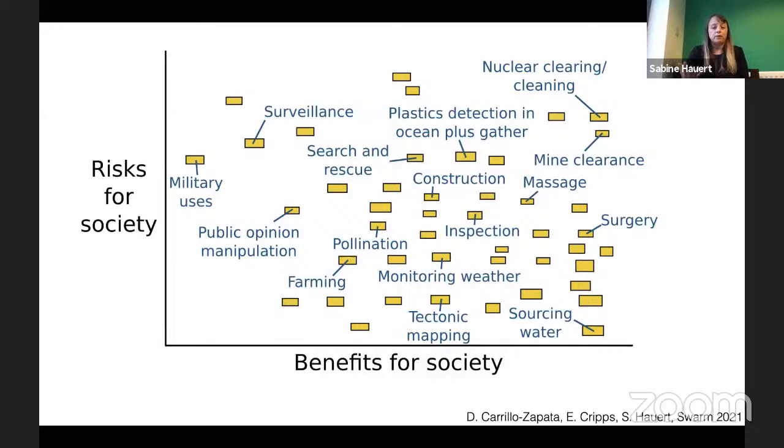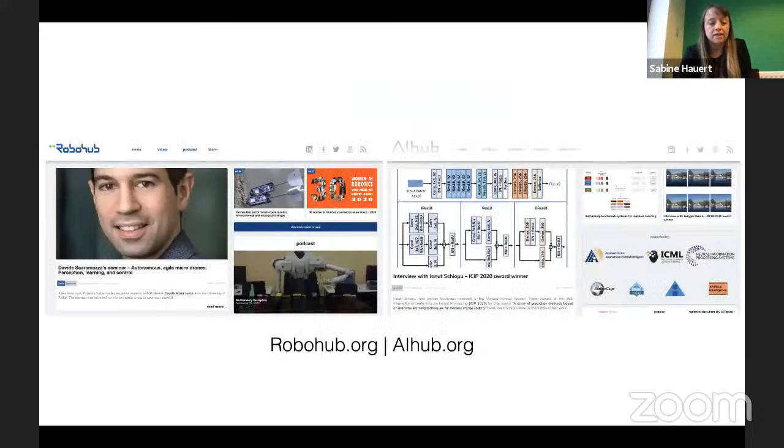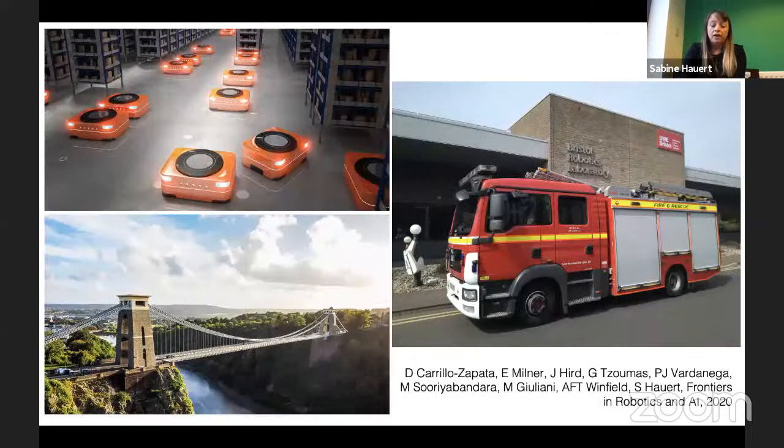And you can see examples like cleaning the ocean of plastic, construction, inspection of infrastructure, monitoring the environment, and some that are maybe not as high value to society. We also do a lot of science communication through two charities that we co-run, robohub.org and aihub.org. And then we do more specific use case studies.